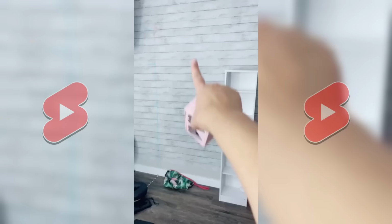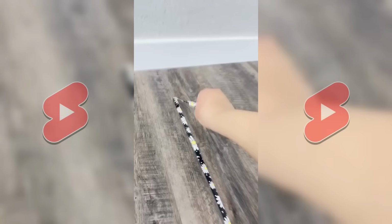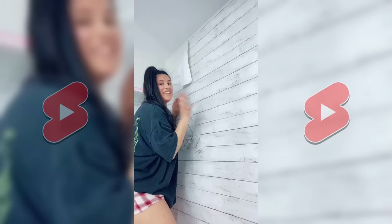I just took out the big mirror and I'm finally getting rid of the stinking shelf. I put all the stuff that was on it on this shelf. This is only temporary. I have a plan and I cannot wait to show you how I'm gonna organize my makeup and skincare. Oh, it's gonna be a dream come true. There's tape on my floor. I'm almost done. I just need to take out this drawer and this one. I just have to take down this wallpaper.